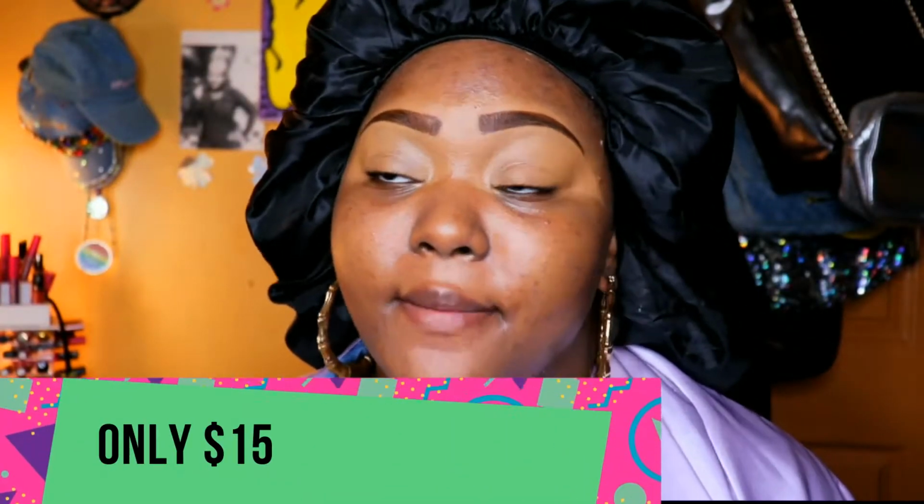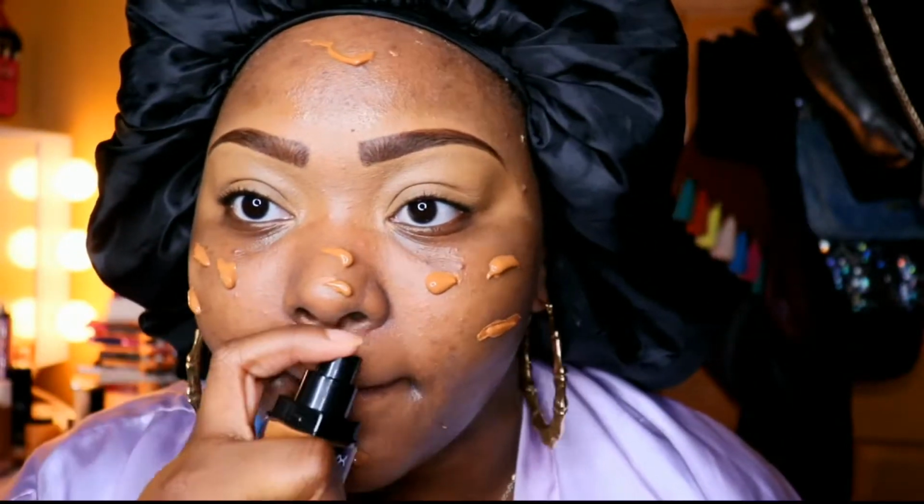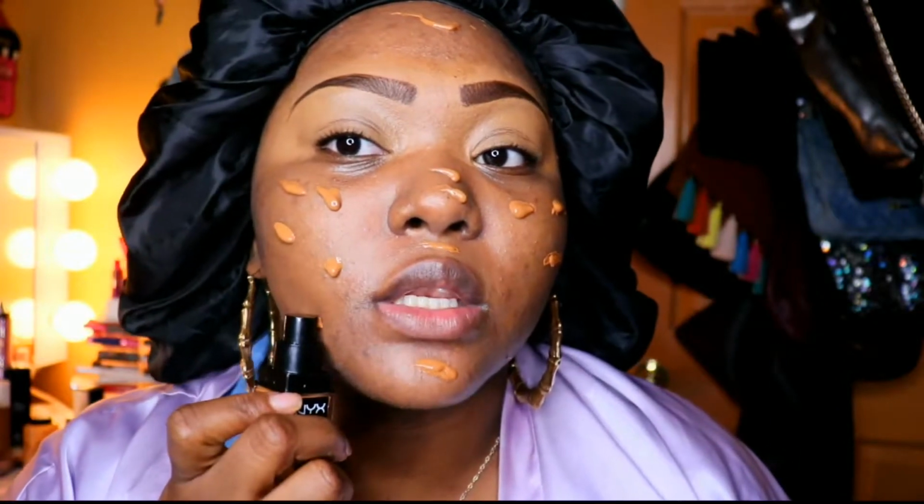You can use any foundation that you want. I'm using the NYX Can't Stop Won't Stop in Warm Mahogany. We're not gonna make this makeup too heavy, just natural looking and great for everyday use.